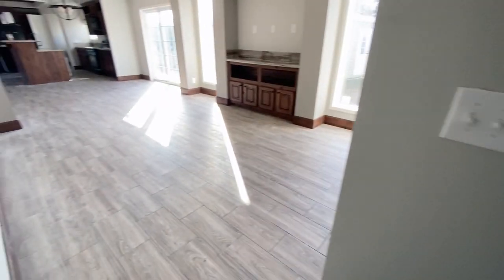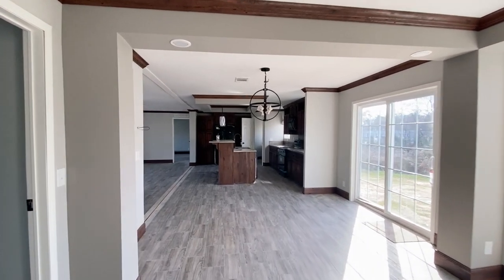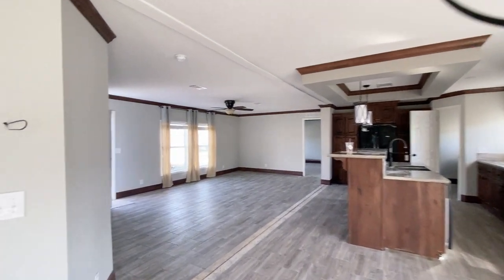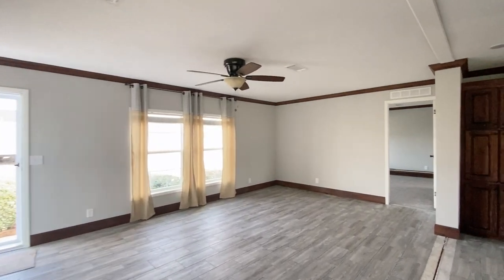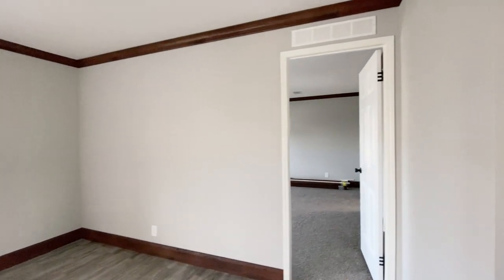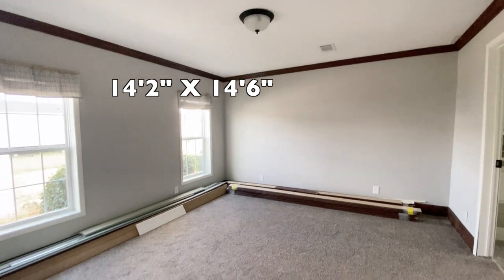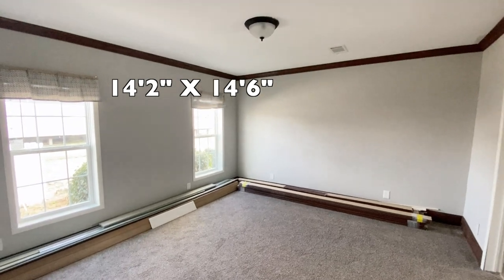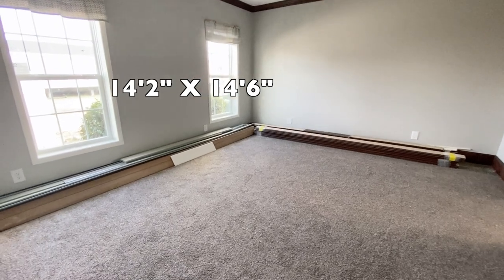We have seen this side of the home. We're going to walk back through the laundry, family room, dining room, kitchen, and go check out the master. This is a really nice size for a master. Now, the master and the additional bedrooms are the only rooms that have carpet, which I personally like.